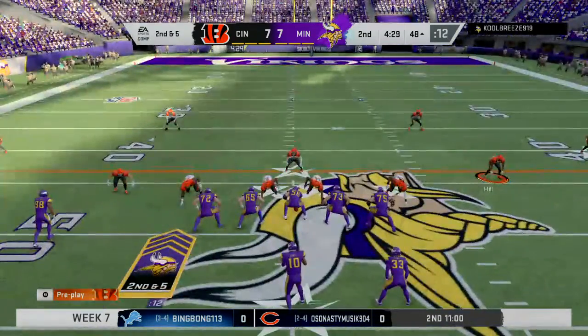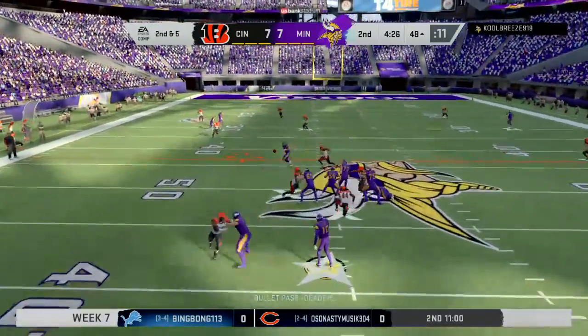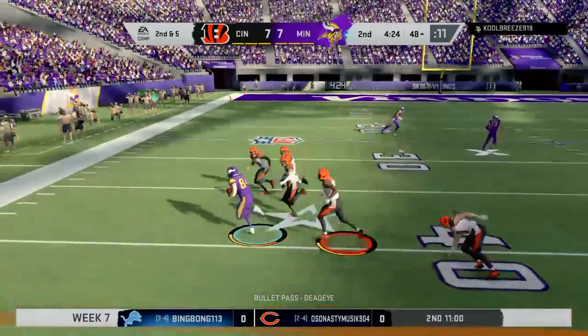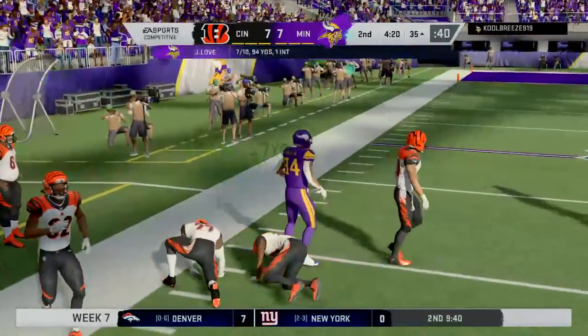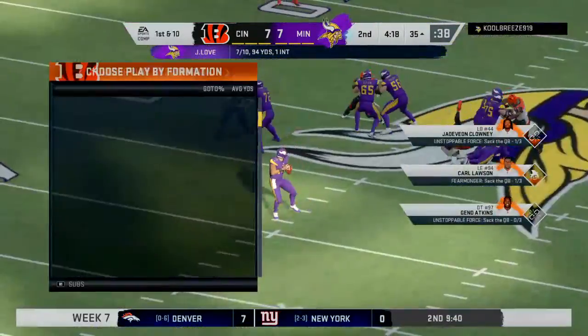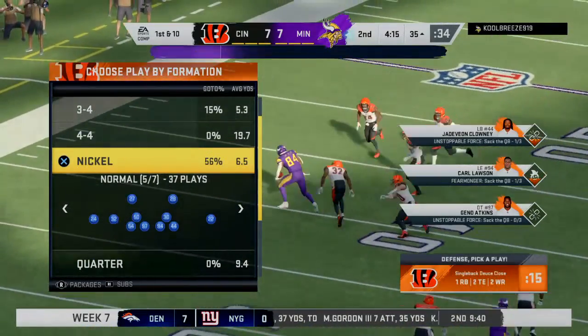To throw on 2nd down. Love. And this one complete to Smith. And he's got this down to the 35. And he's got another 1st down as the tackle's going to be made at the Bengals 35.